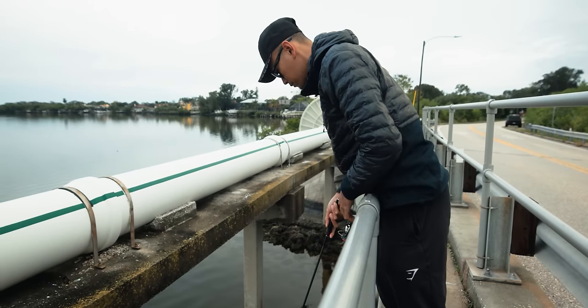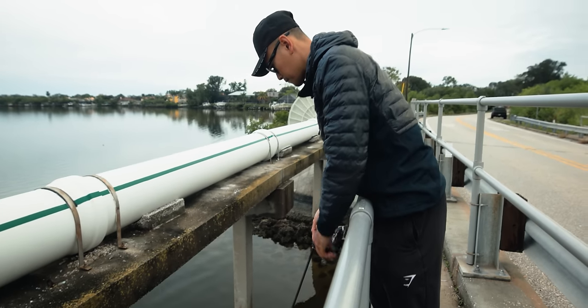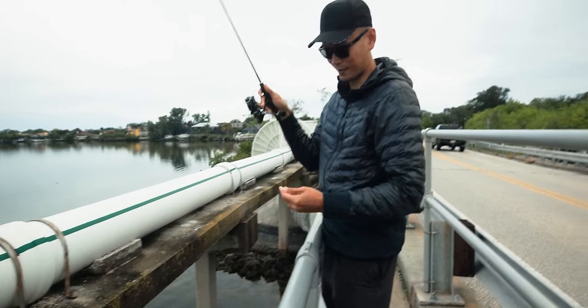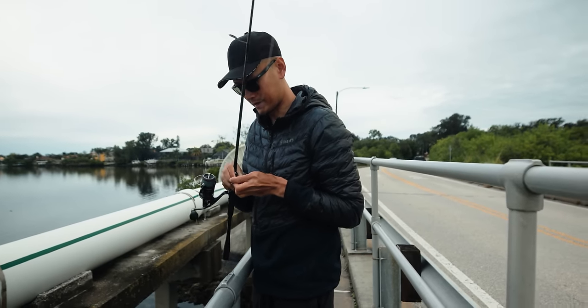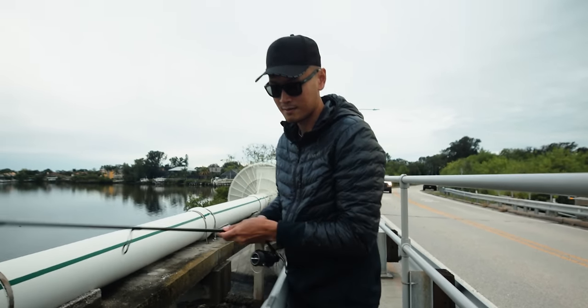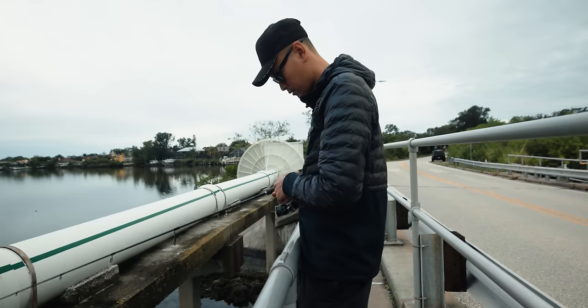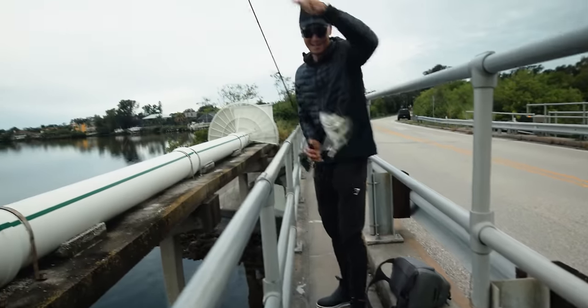Oh, big one. No way, he took it. Jeez, that was a giant that went for it. We're going through the crabs right now, man. We gotta get one. Gotta get one to commit right here. Got him. Stuck him. Big. Another big one, man. Look at that.